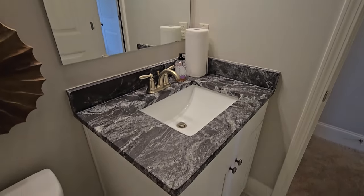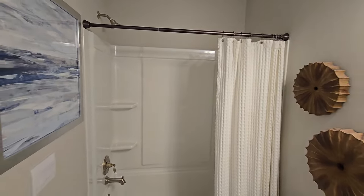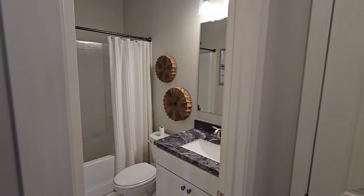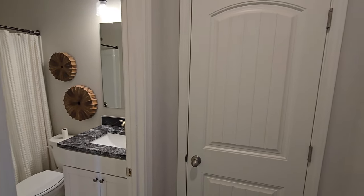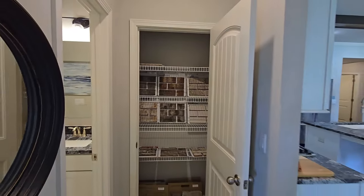But that's not all. This home also includes a second junior suite on the main level with its own full bath, making it ideal for guests or multi-generational living. Heading upstairs, you'll find three more spacious bedrooms, each with walk-in closets. There's also a large bonus media room up there, perfect for movie nights, a game room, or even a home office.